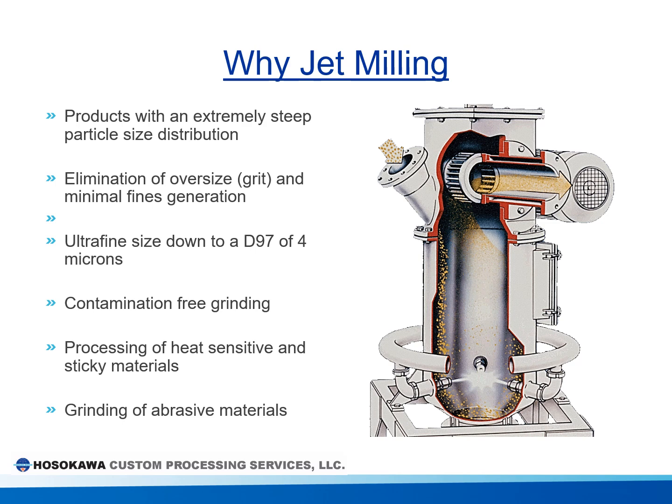Here are some of the benefits of this type of mill that we consider when deciding whether to choose this technology for your application. These milling systems produce the finest particle size with the steepest particle size distributions. Materials that require minimal ferrous contamination, materials that are heat sensitive, or materials that are highly abrasive can be easily processed in the fluidized bed jet mill. Finally, operating costs are minimized as energy consumption is reduced as correctly sized particles exit the mill immediately.